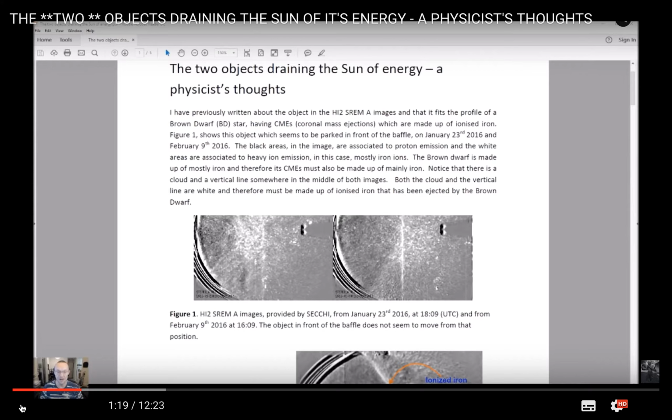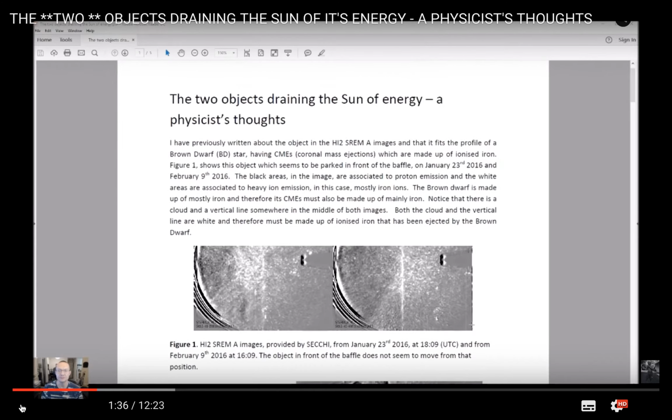Figure 1. H12 SRAM-A images provided by Secchi from January 23, 2016 at 1809 UTC and February 9, 2016 at 1609. The object in front of the baffle does not seem to move from that position.